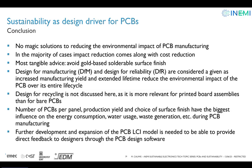I haven't discussed design for recycling for two reasons. It's more relevant at printed circuit board assembly than for bare PCBs. In fact, that's the main reason why we didn't discuss it. Number of PCBs per panel, production yield, and the choice of surface finish, as I mentioned, have the biggest impact on the amount of energy, water, waste generated, etc. And we plan to further expand our PCB LCI models and try to integrate them in the design flow, preferably into the design software, so that immediate feedback can be given to the designer.